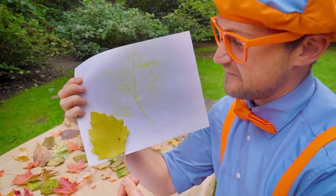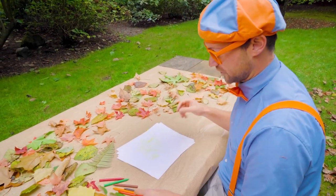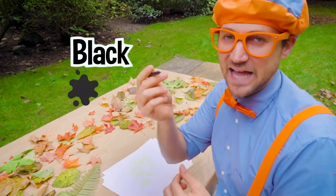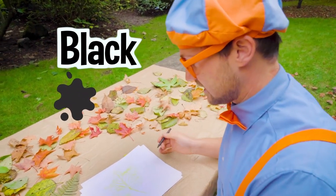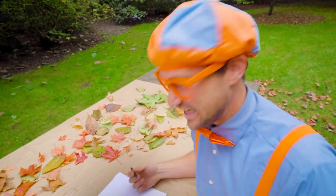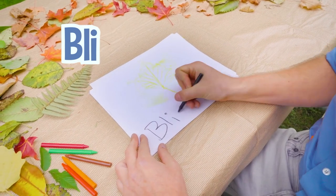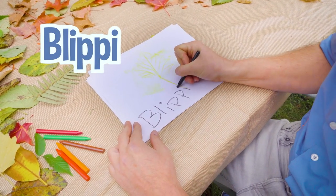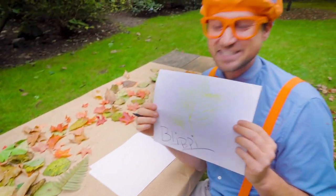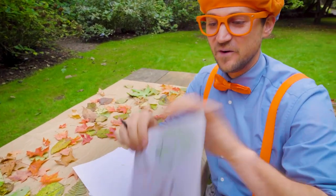Another great leaf. Okay. Let's spell one last word. Let's use the color black, since we didn't outline this. Let's spell my name. Ready? B-L-I-P-P-I. Blippi. Good job. This is so much fun doing all this fun art with you. Wow.